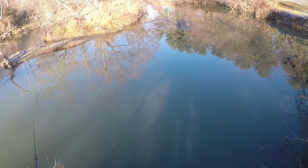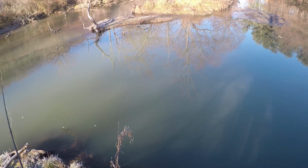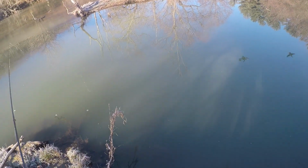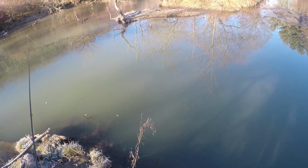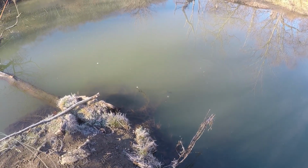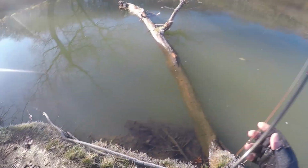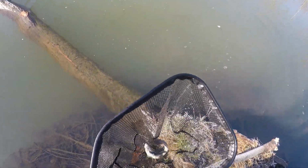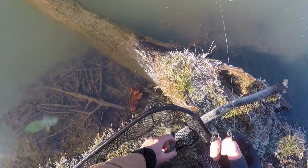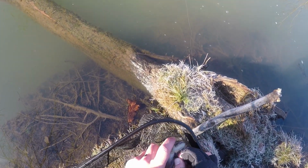Just had one follow it down there. Oh, he missed it. There's another one. Oh, jeez. Oh, we came up for it again. It's right there, it's right there. He's gonna eat. He ate! But I think I might have accidentally snagged him, but he totally swiped for it. Small guy. There he is.